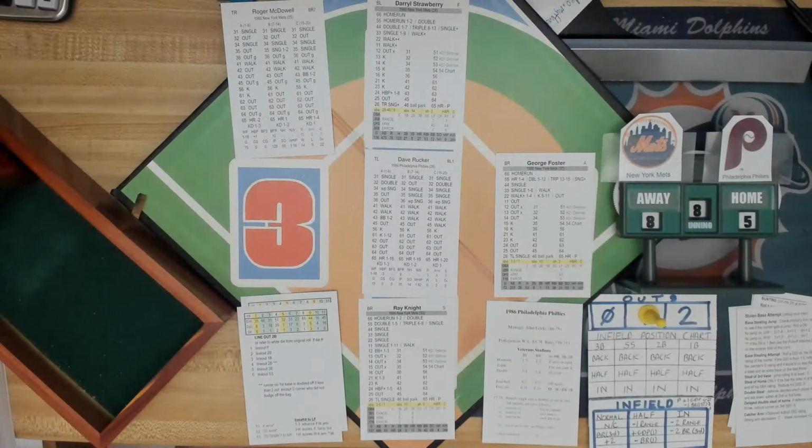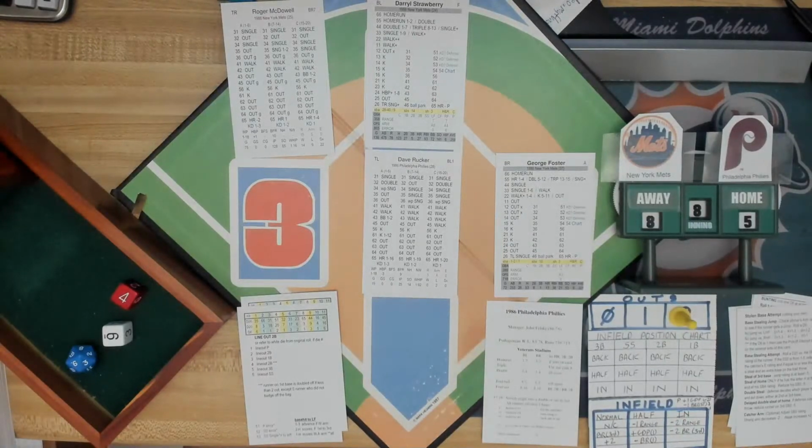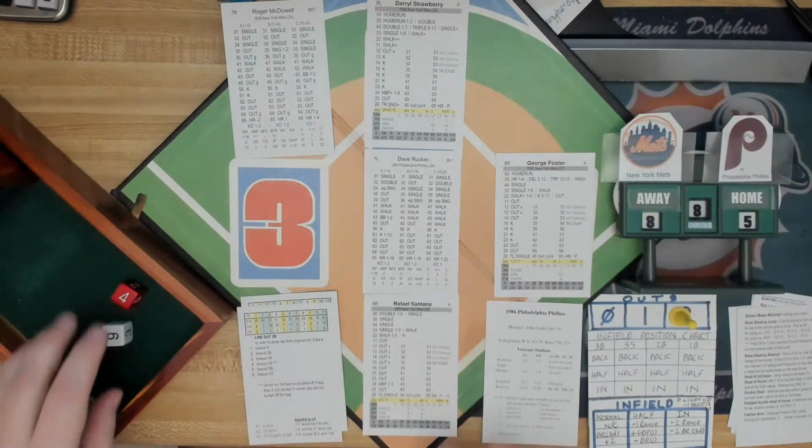Runners at first and second. Here's the pitch to Knight. 46 ballpark. That's a 9. And Ray Knight is a BR, and that's going to be a foul out to first base. Hits that into foul territory. And that's out number 2. Next batter is Santana.